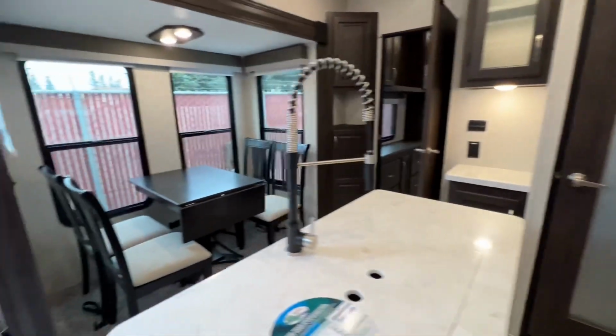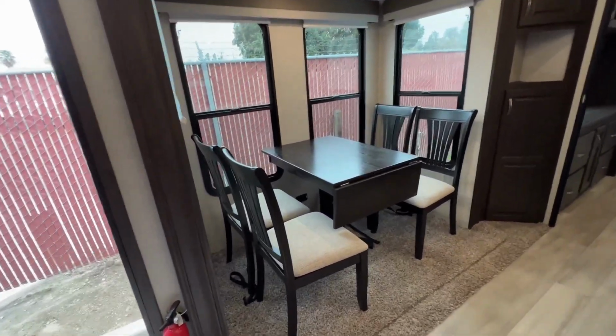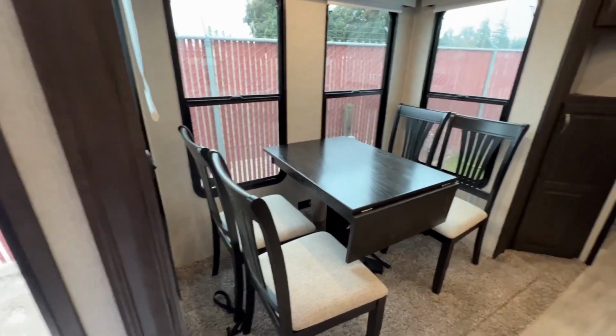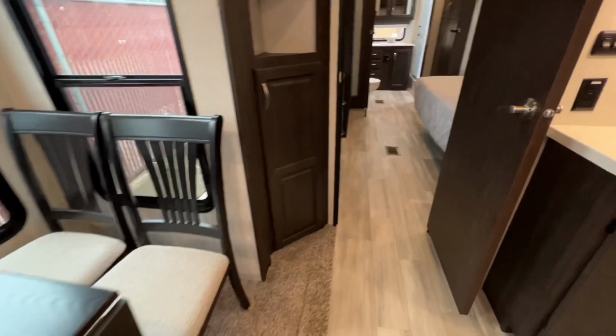As I spin, we have a 4 seat freestanding dinette with storage in all chairs and a flip up leaf and a 110 plug at that table. So if you're working on vacation, which you really shouldn't be, but if you do, you have a plug there for your laptop or whatever, so you can get to work.